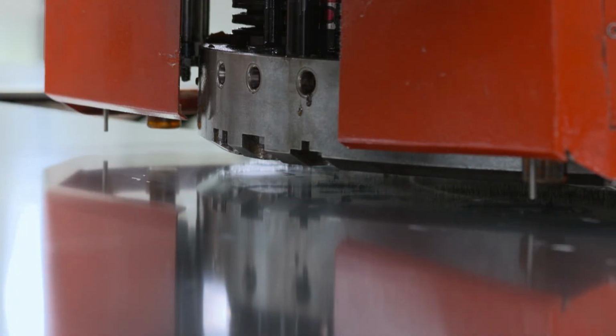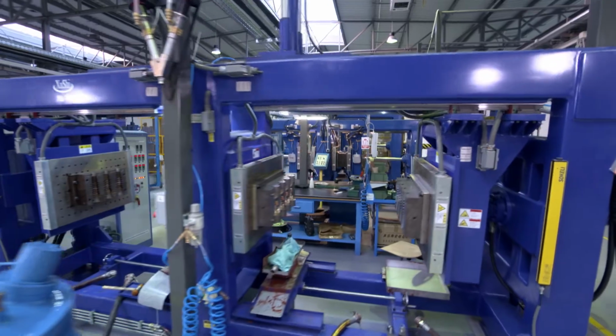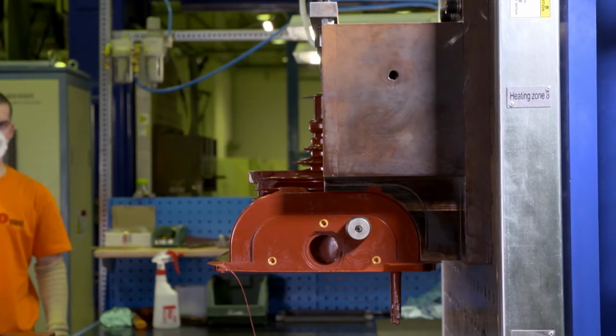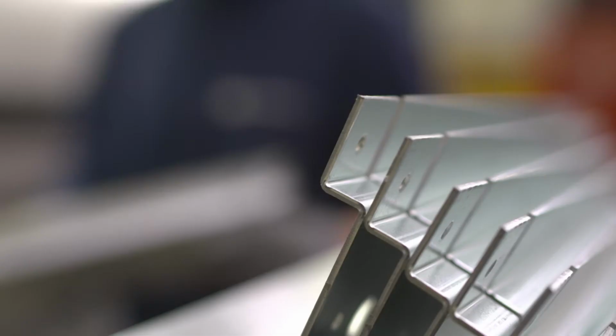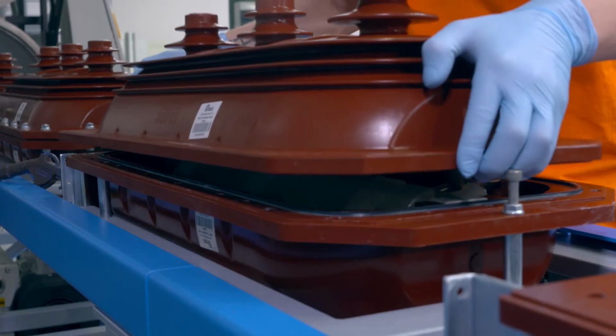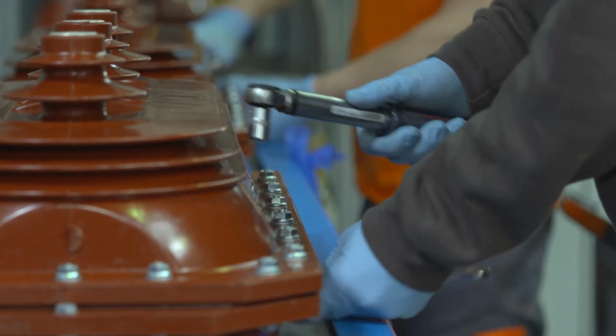In the production plants of Arezzo and Niepołomice, the necessary components are produced for the assembly of the equipment, including resin components and structural works. In addition, there are assembly lines of products destined for specific markets.